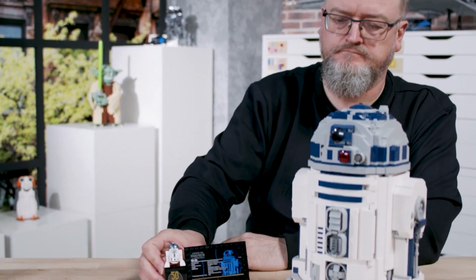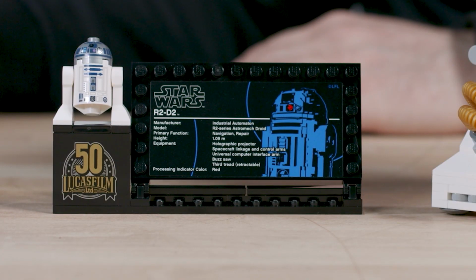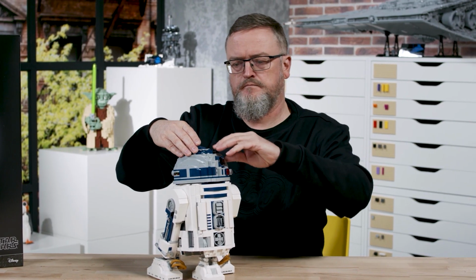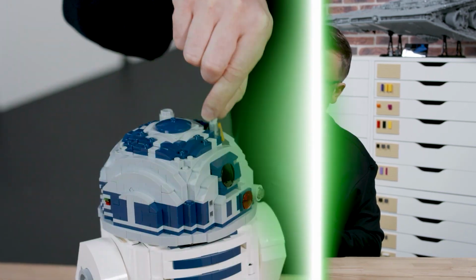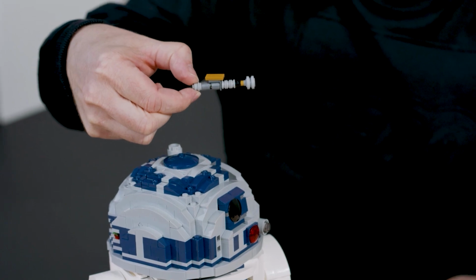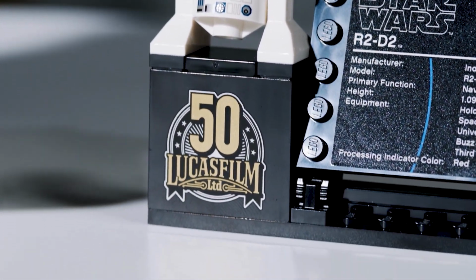The new exclusive element on this set is this sign beside the plaque with Lucasfilm's 50 years anniversary. So this is LEGO's way of celebrating that. And there's also an Easter egg. There's also a lightsaber hiding inside the head. The lightsaber is Luke Skywalker's lightsaber that's been ejected to him in the scene with the sail barge in Return of the Jedi. On the main model of R2-D2 there are no stickers, but we have of course the plaque, and then again we have the sign 50 years anniversary.